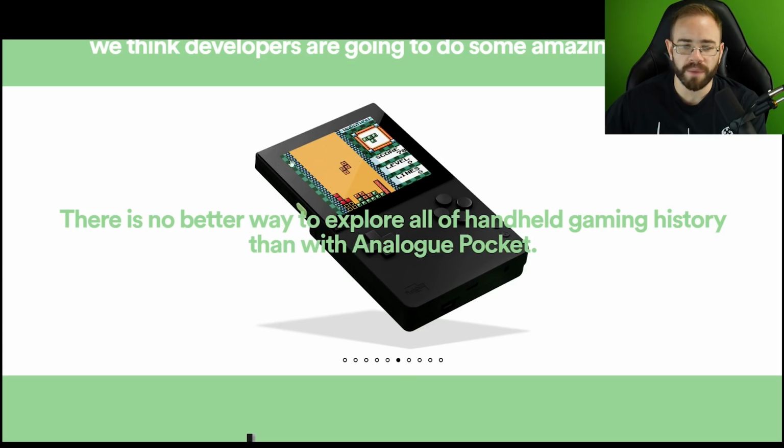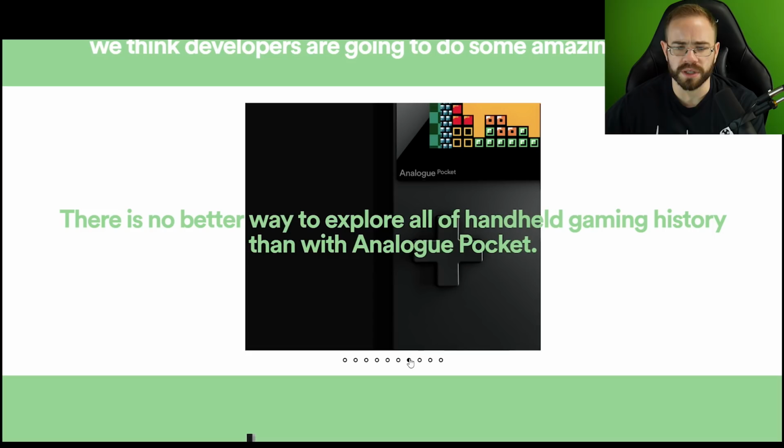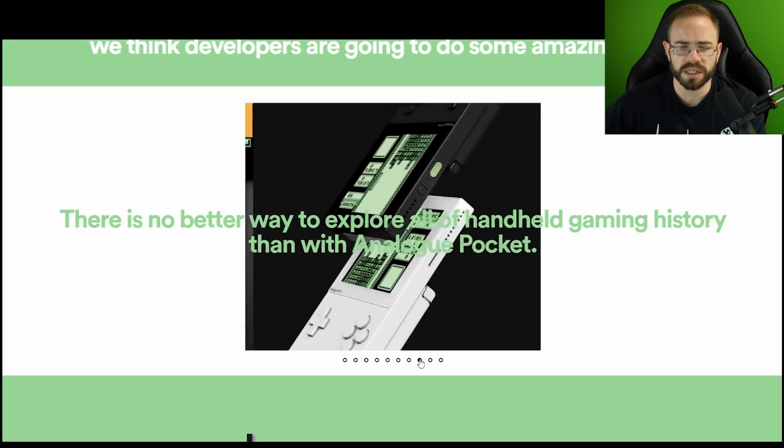I know this is a rendering, but can you imagine how clean that display is going to look right there? I wonder if that's glass or if that's plastic over it. If it's glass, that'll be interesting because it could crack. It sounds weird, but maybe a hard acrylic or plastic, kind of like what's on the Switch, might be better for that. But that would also get some scratches. We'll need a screen protector for this guy. The D-pad will be an interesting thing to see as well.